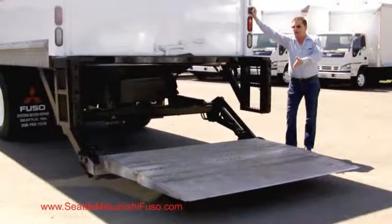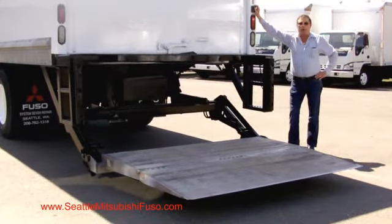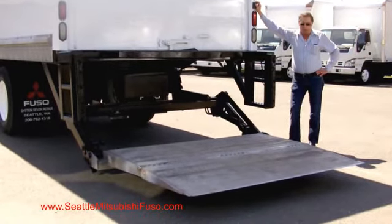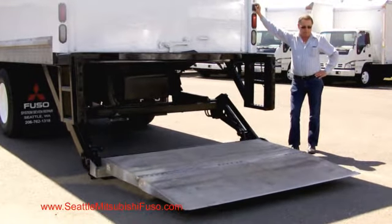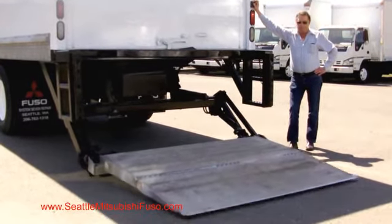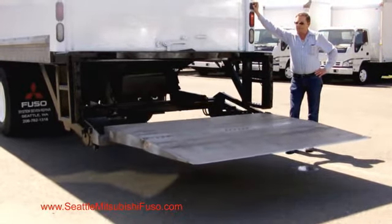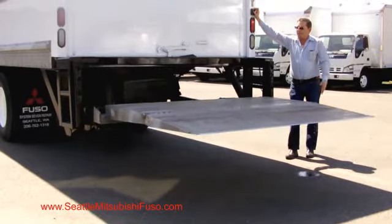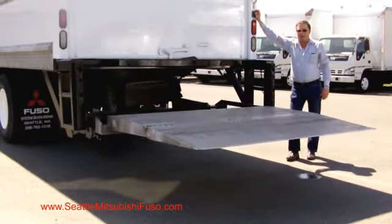Take a very good look at this lift gate. It is a 3,000-pound level ride. A very large aluminum platform for your pallet jack and raising what's on the pallet, the operator. And it's also power down.